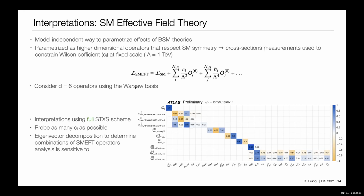These interpretations were done using the STXS results that I showed previously in this talk. And as always, the goal is to probe as many parameters as you possibly can. So this was done systematically by taking the STXS basis and rotating it into the EFT basis, and then performing an eigenvector decomposition to determine which operators or which combinations of operators we're actually sensitive to given the data set that we currently have. And that's what this matrix plot is actually showing you, the ones that were chosen to be measured with the current data set.